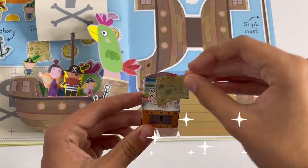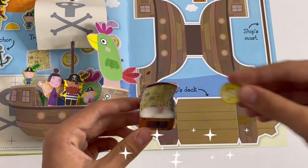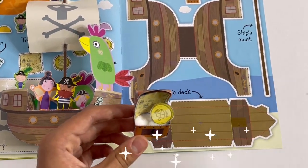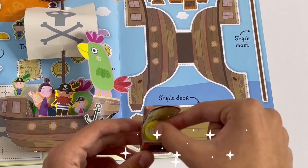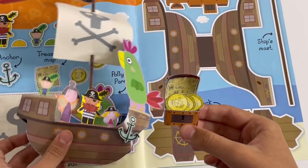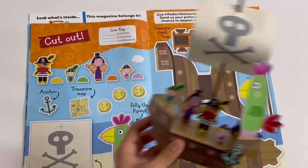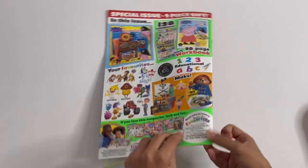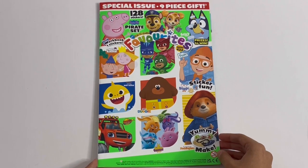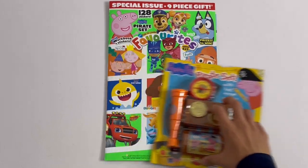He can put in a map and 3 coins. Got 1 coin, 2 coins, 3 coins. There. Perfect for a pirate adventure. Ahoy! That's the end of the magazine. And now I've got to show you the pirate set.